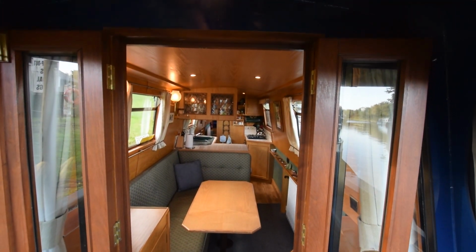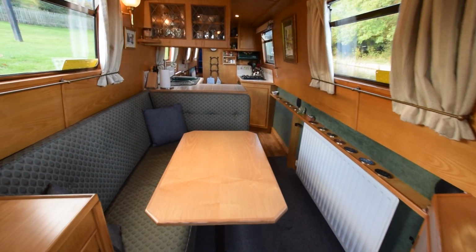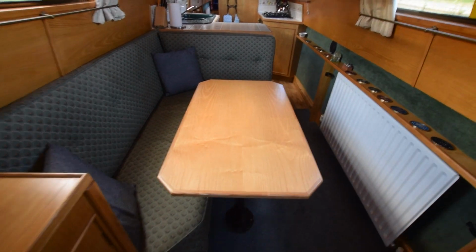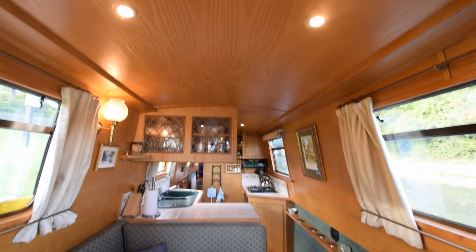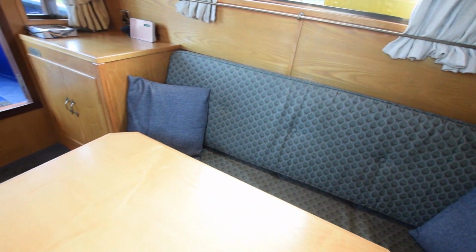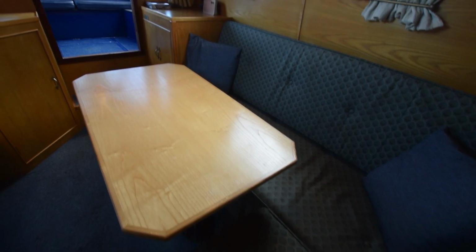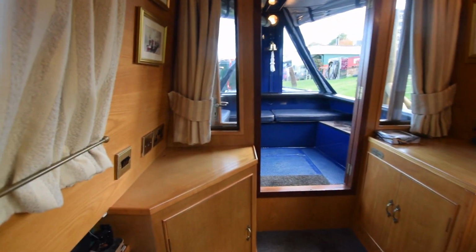Glazed front doors. She's really sweet, this boat. Can't wait to show you. She's fitted out in ash face ply with ash trim. She's carpeted in the bedroom and the saloon here. Vinyl in the galley and bathroom. The saloon itself is 8 feet 2 inches long. And there's a dinette area here that turns into a double bed. Spare double, there's storage underneath it.